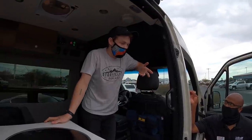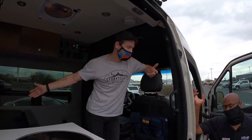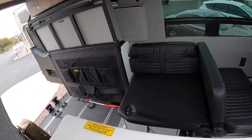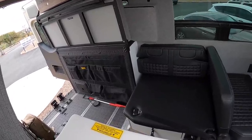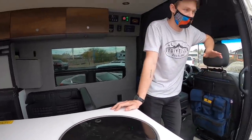It has a portable cassette toilet. It generally stays in the shower pan, but it's a cassette toilet, so it's easily removable. Some people say they use it all the time, some people don't at all. But you know, it's a full RV. Gotcha. So the goal is everything is self-contained.